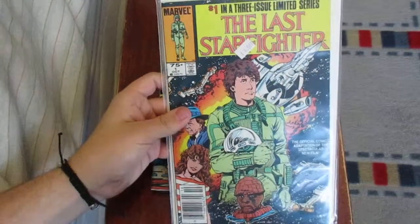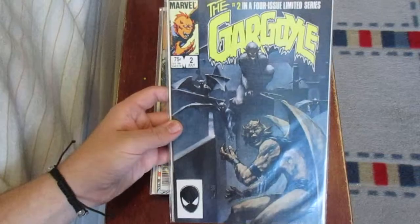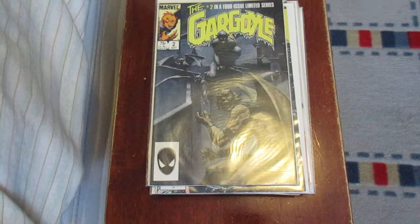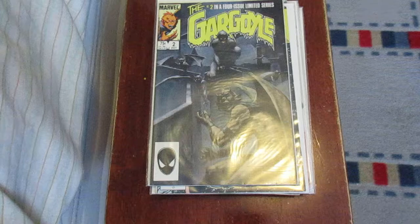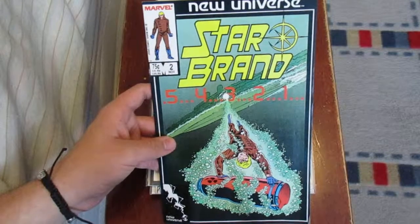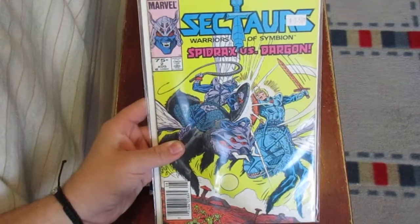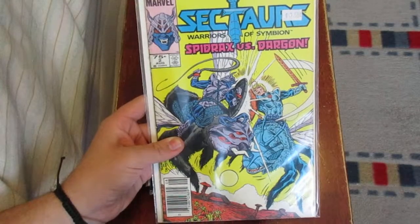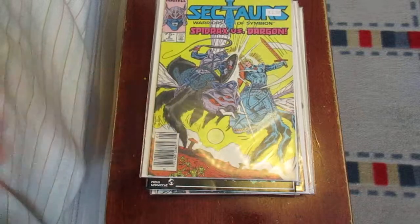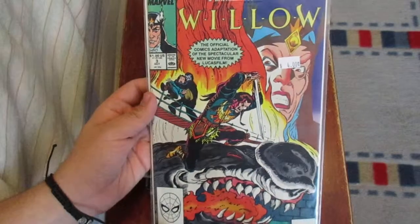A comic adaptation of The Last Starfighter, number 1. The Gargoyle, number 2 of 4. Something new universe related. Starbrand, number 2. Sectars, Warriors of Symbion, number 2. With Spydrax versus Dargon. So like a planet with these bug creatures. Comic adaptation of Willow, number 3 of 3.